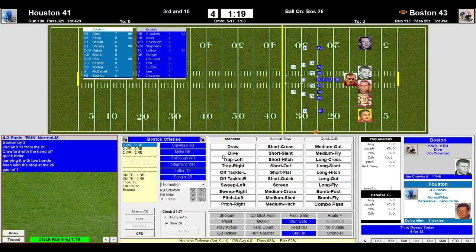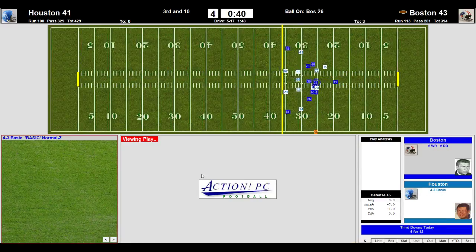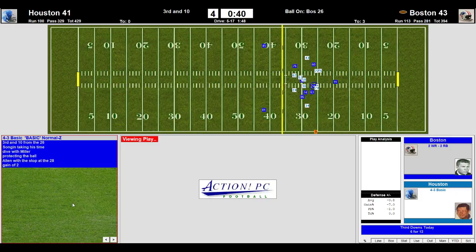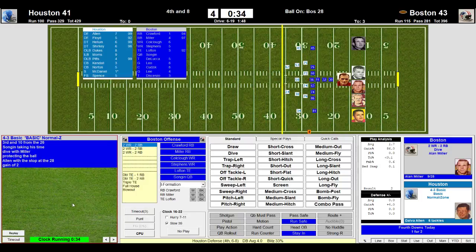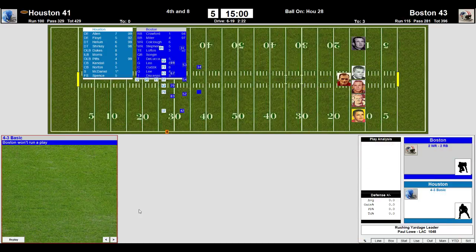Let's see if maybe we pop it with Miller. They're keying everything. We're going to give it to Miller on the dive. The up back. He struggles for 2 yards. 34 seconds. This ball game is over, folks. No play. And the Patriots win in Houston in a thriller. 43-41. They run out the clock.